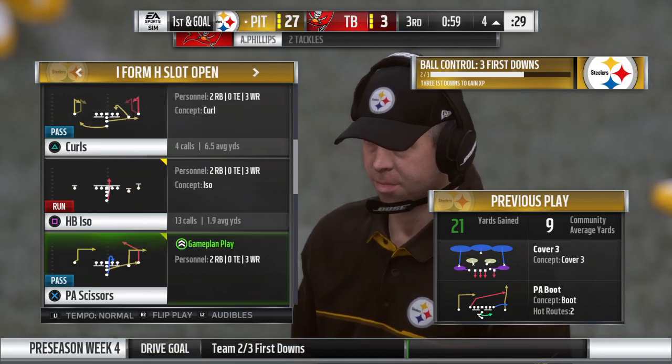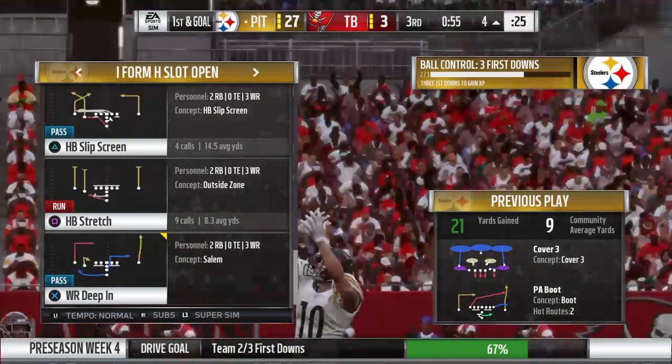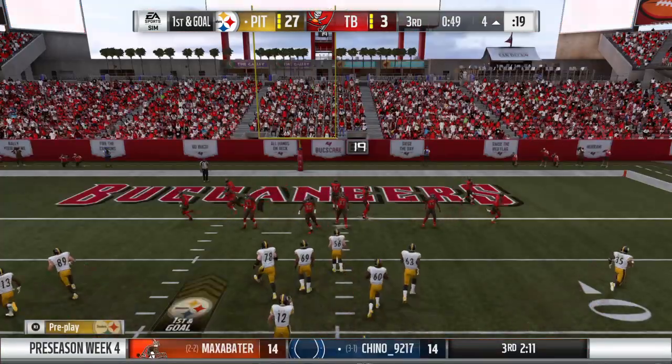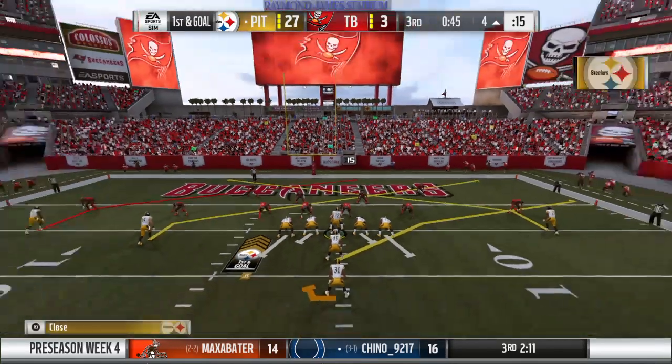I think it all came together there. In-breaking route. Drove it with excellent pace. Money throw right there to move the sticks. And what can they do here on 2nd and goal? 3 red zone trips so far have yielded 2 touchdowns and a field goal.